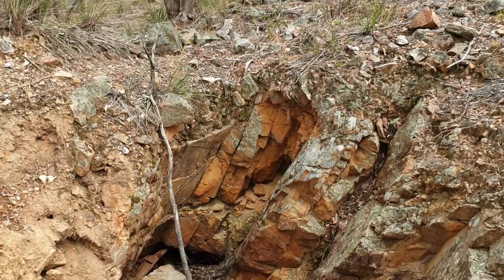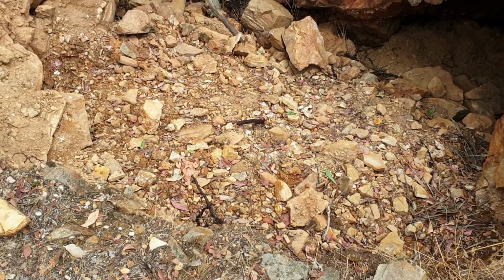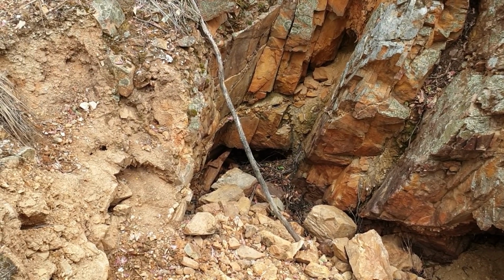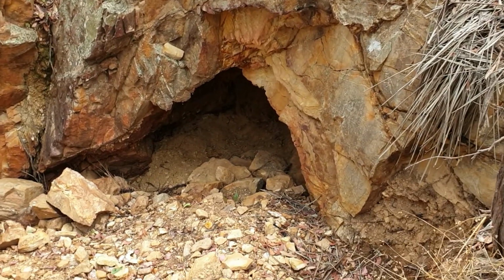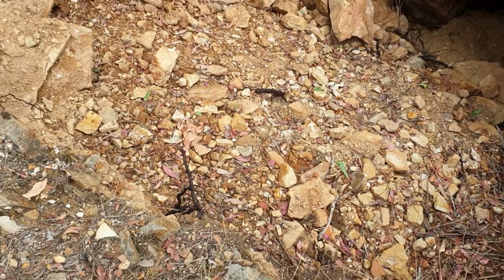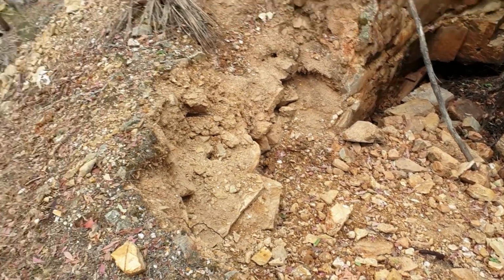a 10 gram specie. Basically it was down this hole here. So where all this loose stuff is just here in front, it was in amongst all that. You can see where the old timer started burrowing into the reef over that side. Also over here, that basically only goes in a meter or so and stops, but there's nothing there. But yeah, I was lucky enough to pluck out two species out of here. One had about 10 grams of gold in it, and one, yeah, it's just like a 0.1 or 0.2. Wasn't a whole lot in that one.